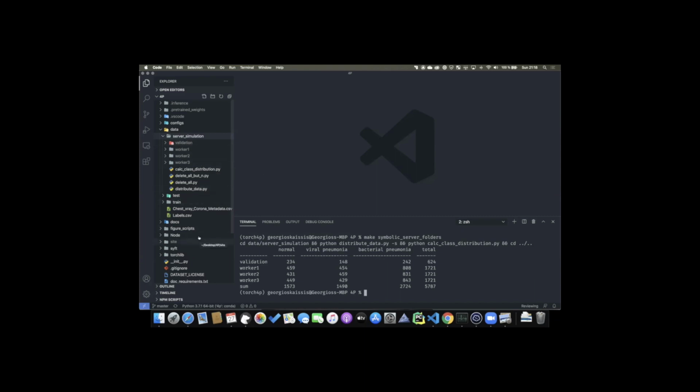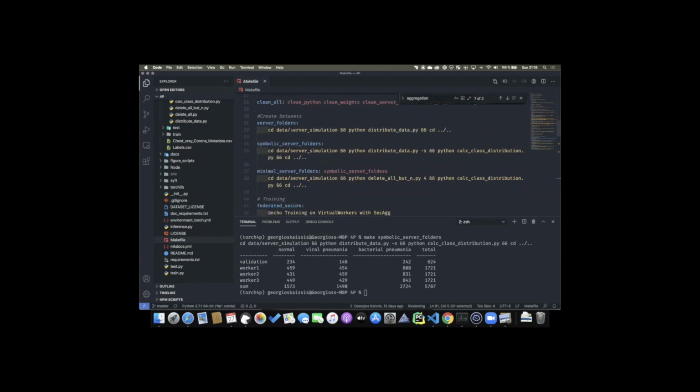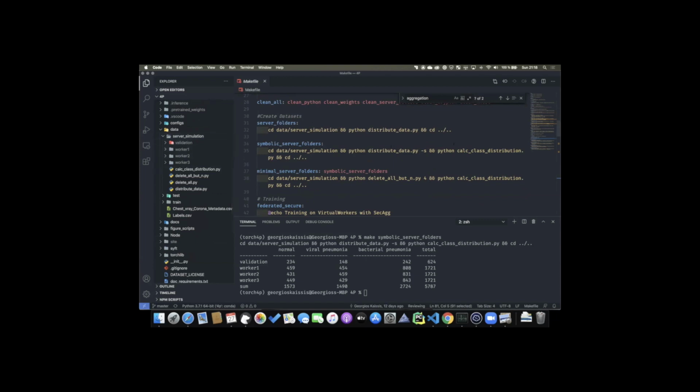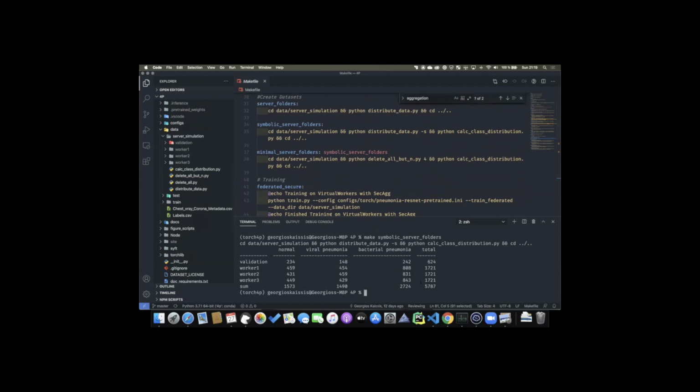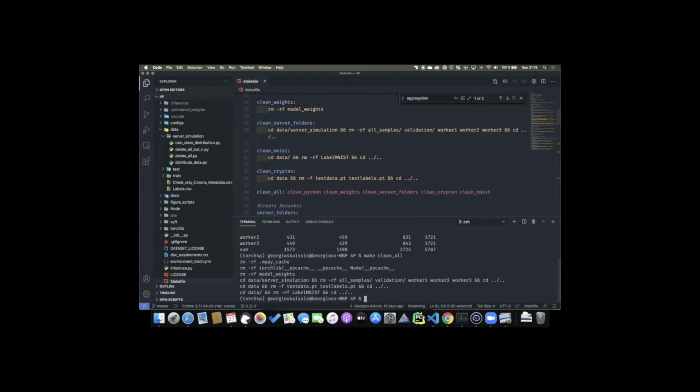You can also run some other makefile commands. You can run make server folders, which will actually copy paste the data to these folders and not just symlink them. So this is if you want to do it on a different computer. And you can also run the command which we will be using today, which is minimal server folders, which will do the same thing, but instead of putting all of the 5,000 images on the workers, it'll only put 4 of them. So this is really good if you want to do some quick experimentation. And if you want to delete everything and clean up, you can run make clean all, and this will just kill everything. And you can see in the makefile what it cleans.